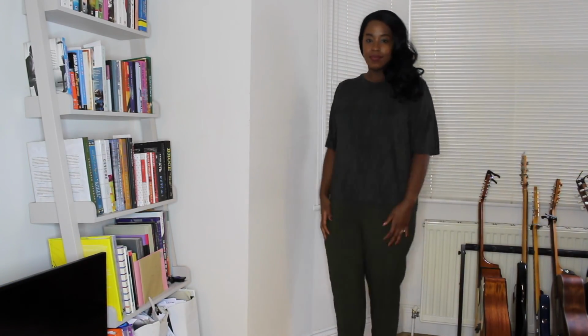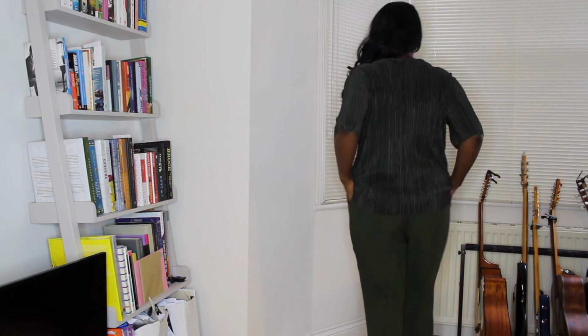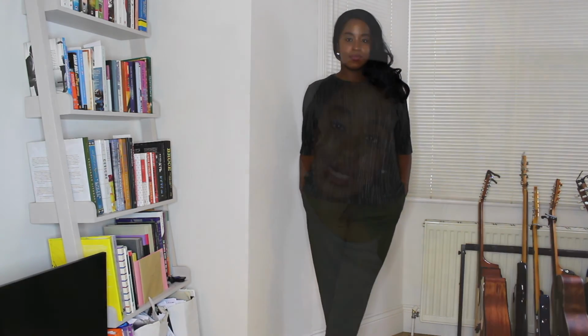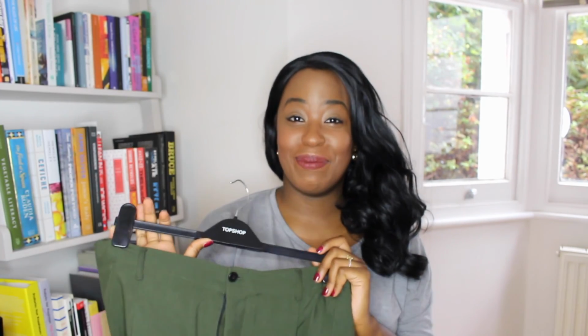They're super nice. They're going to be really easy to style up with black, with grey, even with navy, with camel, with white, with everything. So yeah, these are the perfect trousers. I got these in an XL, and I love them.